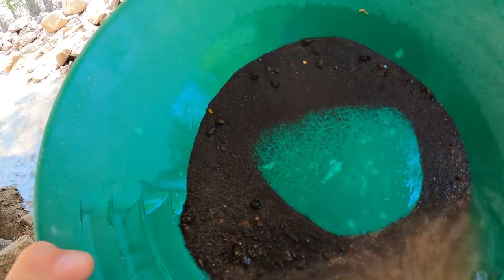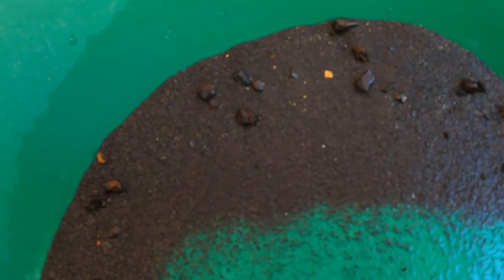Working the black sand. And right there we have some gold. Look at this rock. Wow, all of that is fluorescent. Oh my gosh, it's the whole outline of the world. Check that one out. I'm gonna give this away.